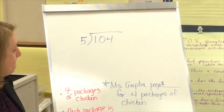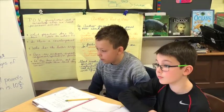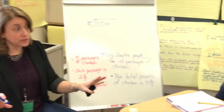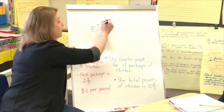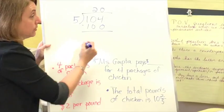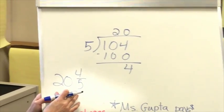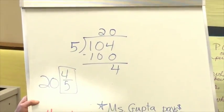Talk me through it, Gabe. So we know that 5 times 20 equals 100. Now, does everybody approach this a little bit differently? He's looking at his whole number here, and he's saying 5 times 20 equals what? 100. What do I have left over? 4. Now, Abigail loves taking 20 and 4/5, and she wants to make an equivalent fraction out of that. Is there anything wrong with that way? No. I can use 4/5 and turn it into a decimal.